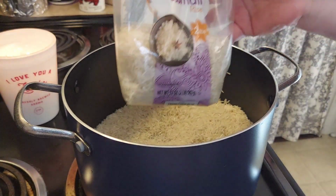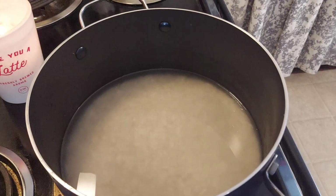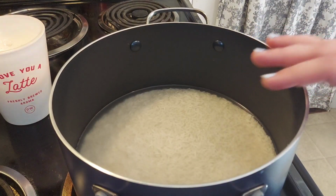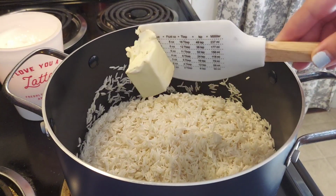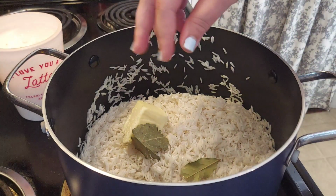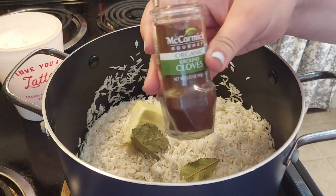We're using 3 cups of rice, so you're going to have about a cup left in your bag. If you were needing to feed more people, or you felt like you wanted more rice throughout the week, then you could, of course, just go ahead and make that extra cup and have 4 cups of rice.